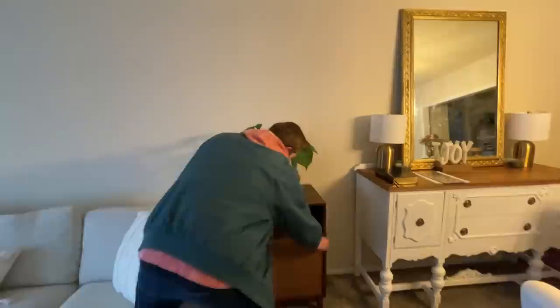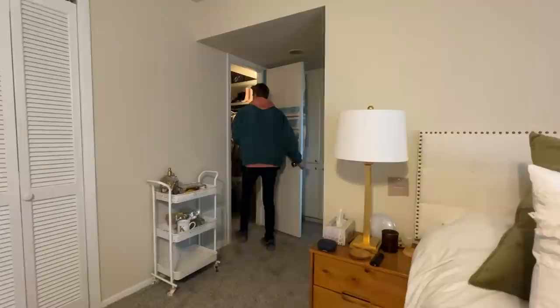It's not in there. Don't go in the messy room. Where do you think it could be? It's not in there. He doesn't know it's in there. I don't know, maybe. You have too much fun, Dan.